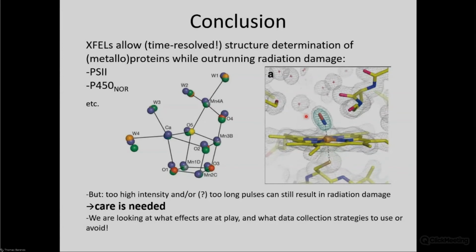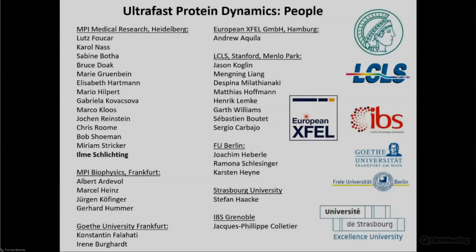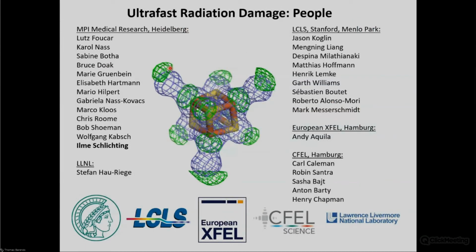Now, these experiments are done by a very, very large number of people. Our department is the Department of Ilme Schlichting at the MPI for Medical Research. But of course, the beamline scientists, the accelerator scientists, the technicians at the free-electron lasers, also the quantum chemists and the spectroscopists that we collaborate with. And this is just acknowledgement slide 1 of 2. This is just for the ultrafast protein dynamics. For the ultrafast radiation damage, it is the same story.